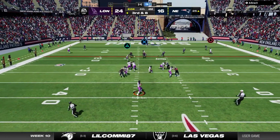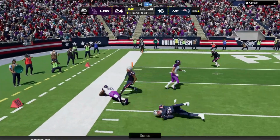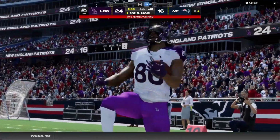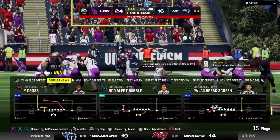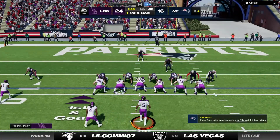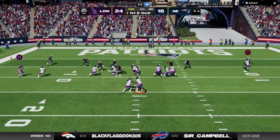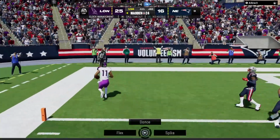Richardson looking to throw this. He's got his target. That's complete, and he's got a first down as he's going to be taken down. But a very nice pickup there just in front of the 2-minute warning, at the 9-yard line. Richardson. He'll get this one to Pittman.